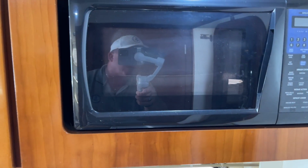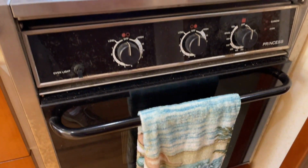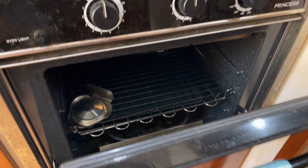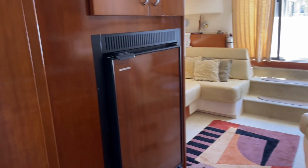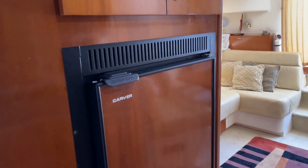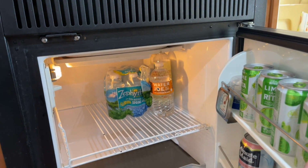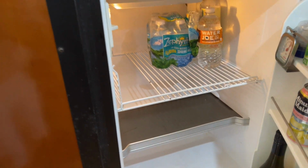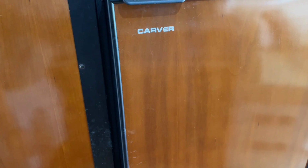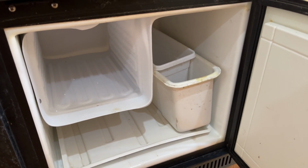We have a microwave here, and here we have a 2-burner electric stove and oven. Swinging around in the galley here, we also have a decent sized refrigerator. Good sized. It is cold, I can feel these. And then below, we have a good sized freezer.